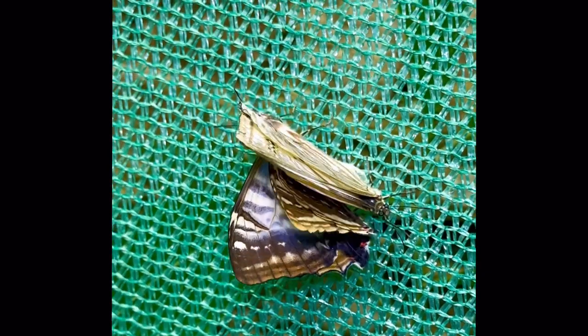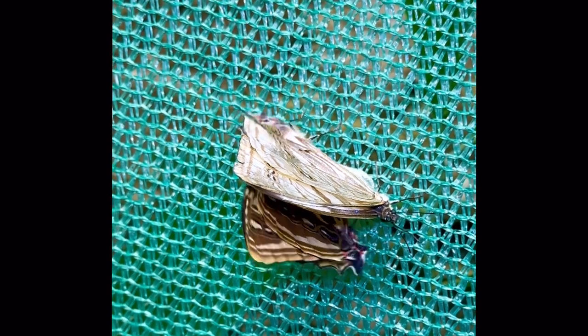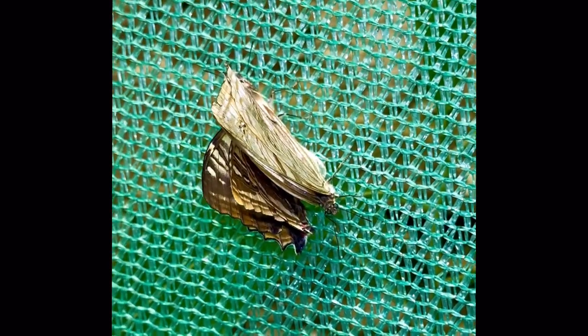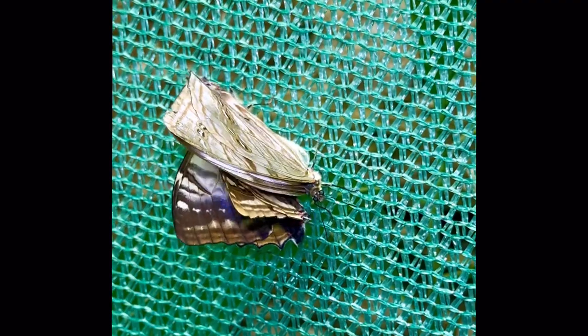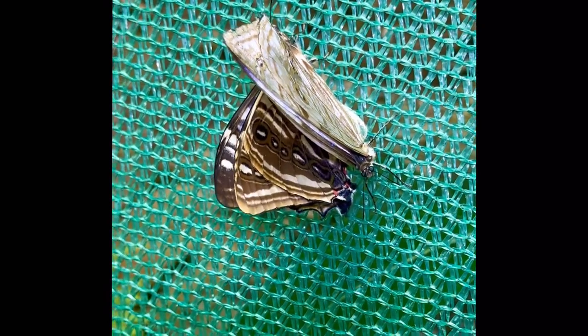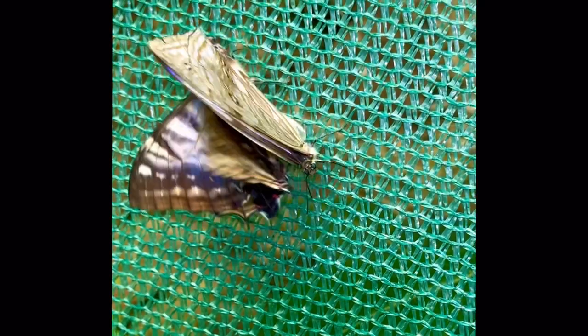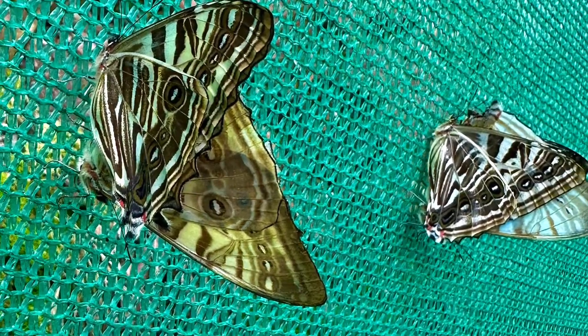Most of the time when you have successful pairings, they will remain paired up for up to 24 hours. And that's good because that's when all the activity can give the greatest chance for egg fertilization. If they detach in less than 3 hours, then there isn't a good chance for the female to produce viable eggs. So we'll have to observe and see what the outcome is going to be. It looks very promising though.